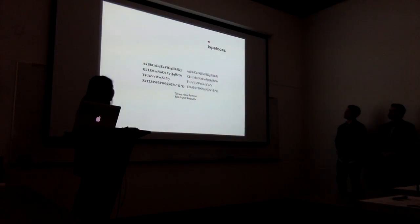And then the secondary typeface is Times New Roman, and it is for legibility, or if it has to be used in heavy text, it's going to help with the legibility.